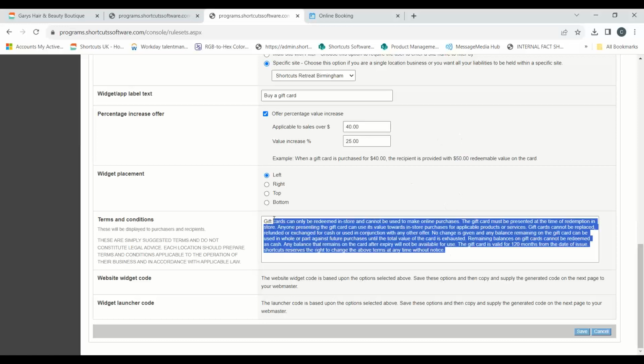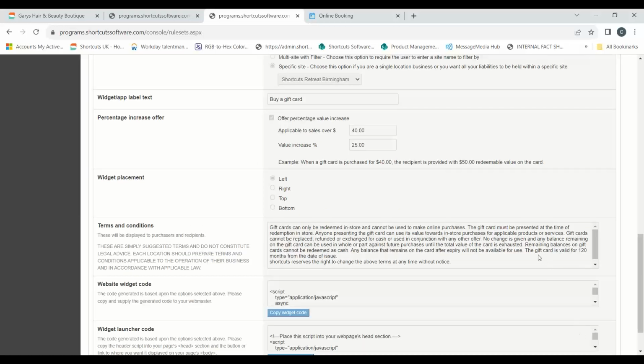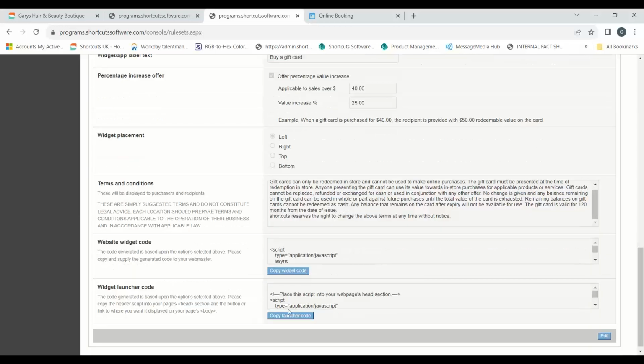Please ensure your terms and conditions are outlined here. And you've then got your website widget code and your widget launcher code. The website widget code is for if you haven't already got a buy a gift card button created or anything like that, and the widget launcher code is the code that will take you to purchase a gift card. So all you need is the script. Once we click save, we can save those options, and you can see we've got the two scripts just here.